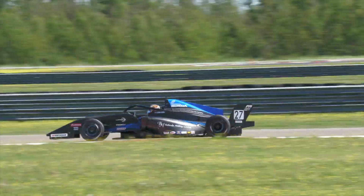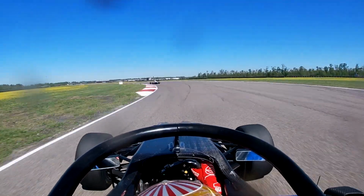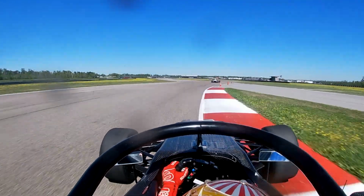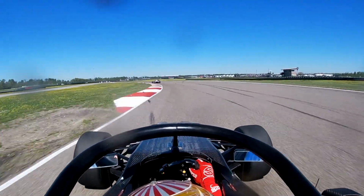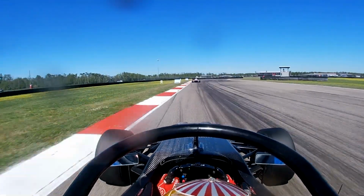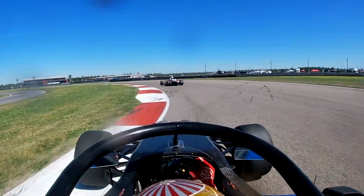Remember, they're each issued 2 sets of tires, 2 sets of fronts, 2 sets of rears, which they can begin to use in qualifying. And those 2 sets of tires need to last the rest of the weekend, so qualifying and 3 races. So the teams can allocate those tires however they wish.